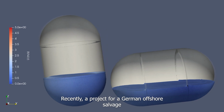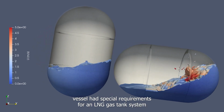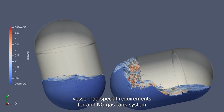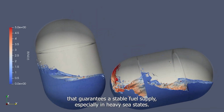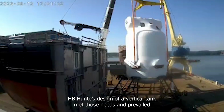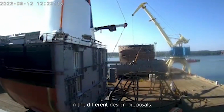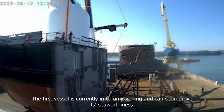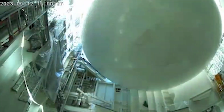Recently, a project for a German offshore salvage vessel had special requirements for an LNG gas tank system that guarantees a stable fuel supply, especially in heavy sea states. HB Hunte's design of a vertical tank met those needs and prevailed in the different design proposals. The first vessel is currently in commissioning and can soon prove its seaworthiness.